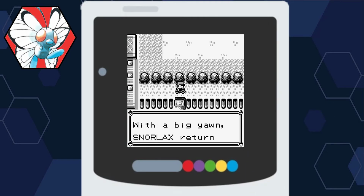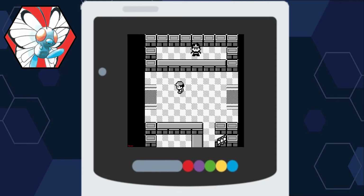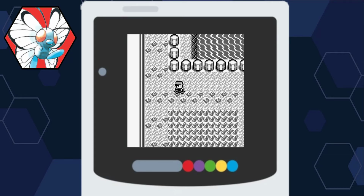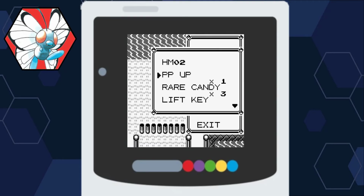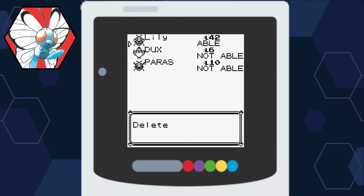While navigating down the cycling road, we battle all the trainers we can actually find here, because Butterfree's really going to need all the EXP it can get for the late game. And also remembering to collect that hidden rare candy in the grass along the way. Along the way to Fuchsia City, we also remembered to teach Butterfree Psychic, which I had forgotten to do until this point.